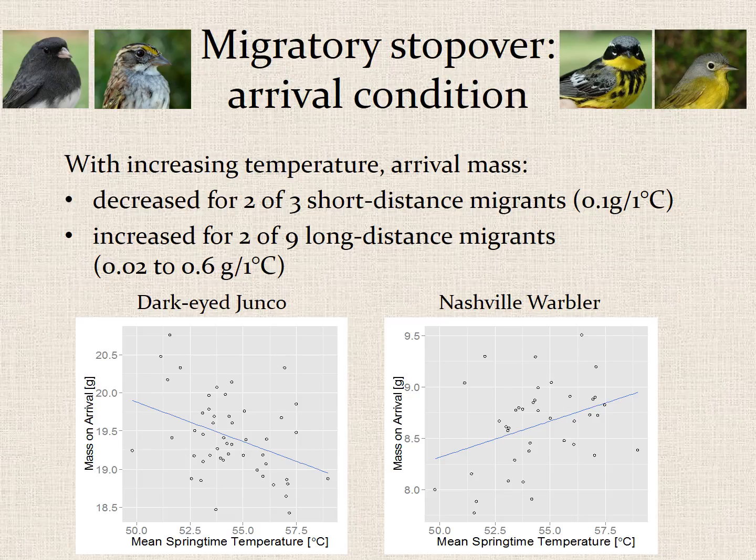So migratory stopover, the first metric that I want to look at isn't necessarily the timing, but the actual physiology. And one thing you can do is ask yourself, what condition are these birds arriving at in Powdermill? And so I restricted this to the first 2 hours of the day. We open our nets. Any birds captured within those first 2 hours, I did a size adjusted mass and looked at whether or not that was changing both over time and with temperature. We're finding that with increasing temperature, so in the warmest years, these short distance migrants are arriving lighter. 2 out of the 3 short distance migrants are arriving lighter at Powdermill over this 50-some year study. Whereas for long distance migrants, none of them were arriving lighter, and a few of them were arriving a little bit heavier by the time they got to Powdermill.